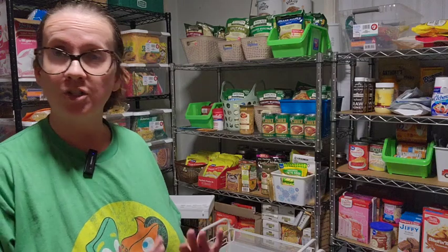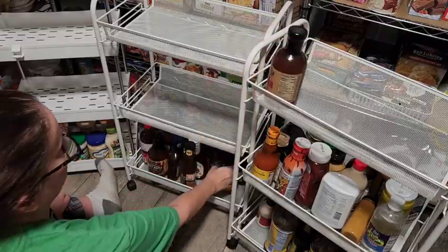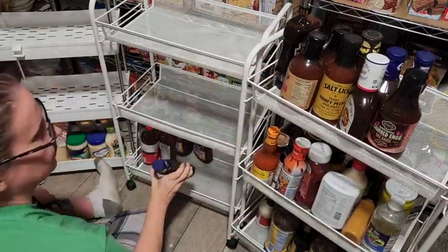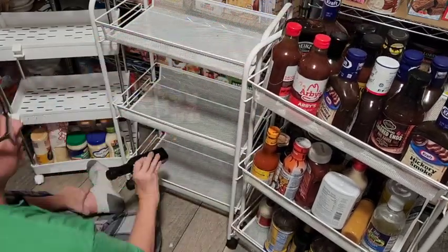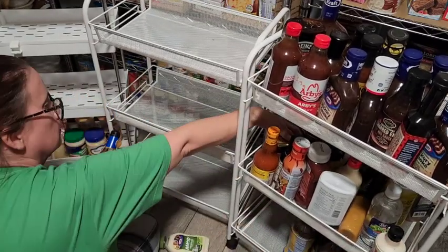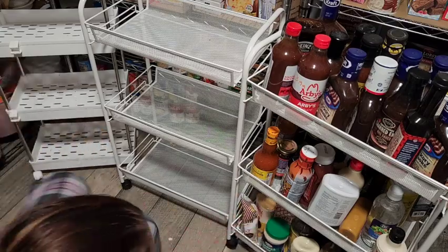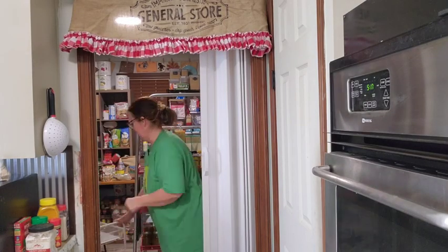I've got the rolling carts almost empty. I think I can consolidate them into one now. Woohoo! We made it down to one cart. Looking good. So long, suckers.